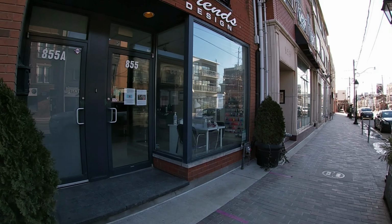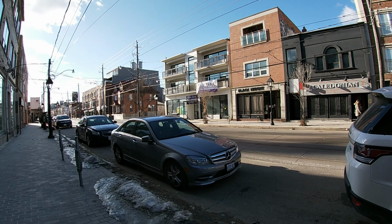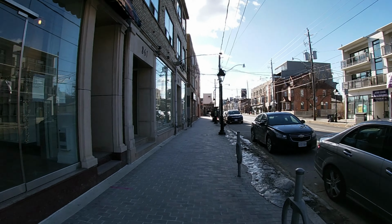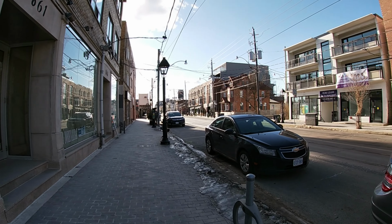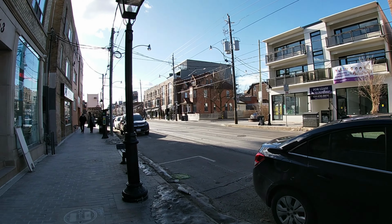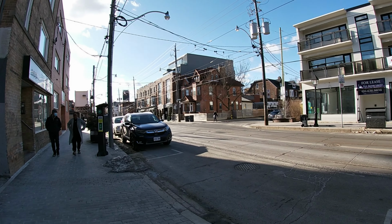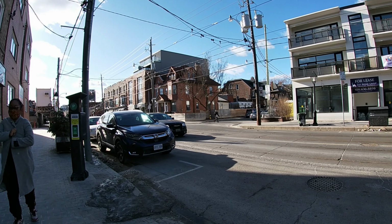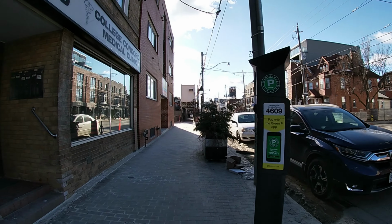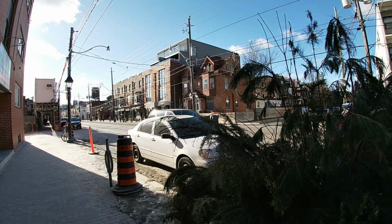Neighborhood. Reminds me a little bit of the Roncesvalles neighborhood. I did a video there, I think a week or two ago. Really a cool neighborhood, just really a cool neighborhood. I do love this city.